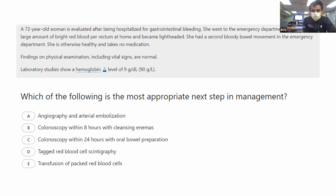A 72-year-old woman is evaluated after being hospitalized for GI bleeding. She went to the ED after passing a large amount of bright red blood per rectum at home and became lightheaded. She had a second bloody bowel movement in the ED. She is otherwise healthy and takes no medication. Findings on physical examination, including vital signs, are normal. Labs show a hemoglobin level of 9. Which of the following is the most appropriate next step in management? Angiography and arterial embolization, colonoscopy within 8 hours with cleansing enemas, colonoscopy within 24 hours with oral bowel preparation, tagged RBC scan, or transfusion of packed RBC.